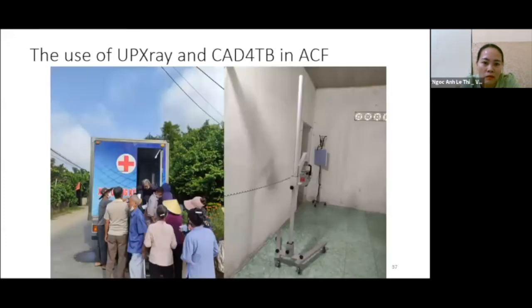So here is the way that we use the UP X-ray and CAD4TB in active case finding. As you can see in the picture, we use the system together with the mobile X-rays. The picture on the left hand side is the mobile X-ray that we have for any active case finding, and on the right hand side it is the system that we receive from the Stop TB Partnership with the dev companies. Next, please.